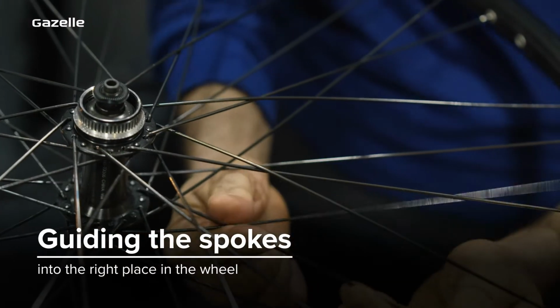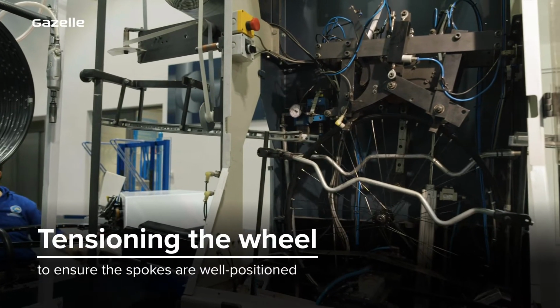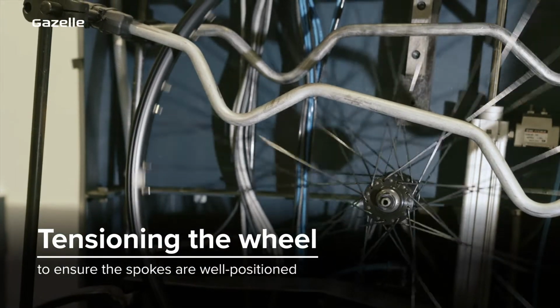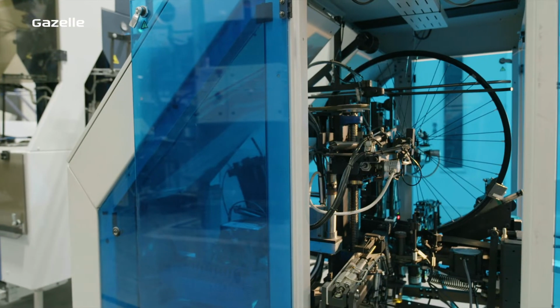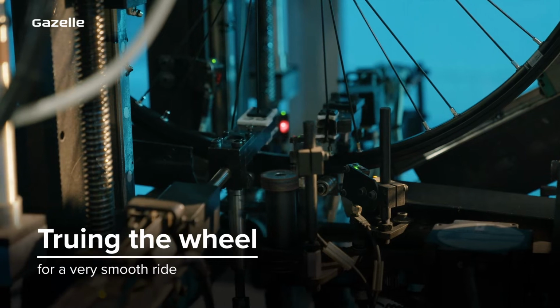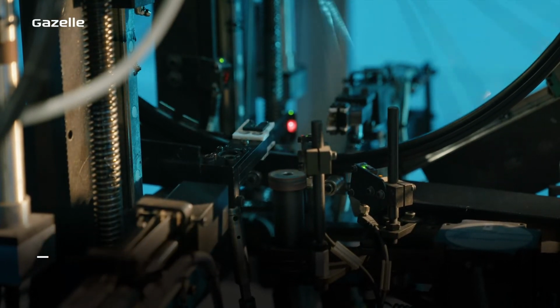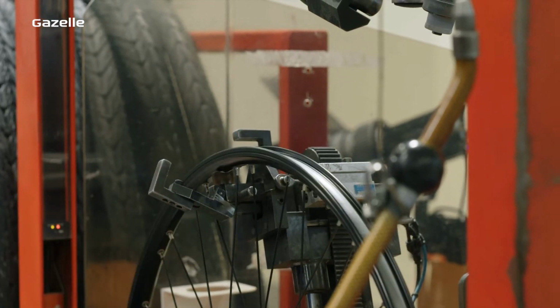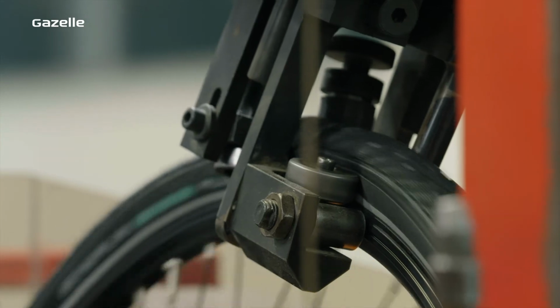First, we guide the spokes into the right place in the wheel. Next, we apply great pressure to the wheel so the spokes can position themselves properly. And for a very smooth ride, we true the wheel and keep truing it until the wheel is perfectly round. The last step, of course, is the tyre. Pump up the inner tube, fit the tyre, and you're ready to roll.